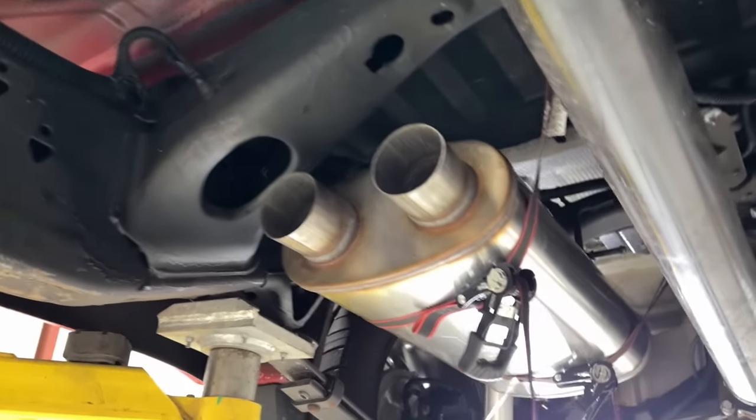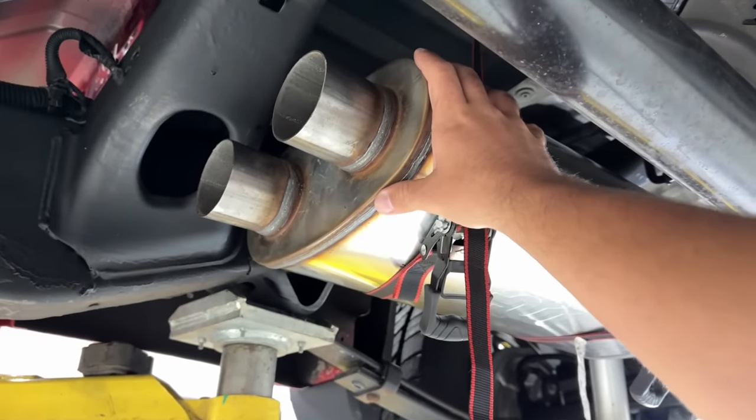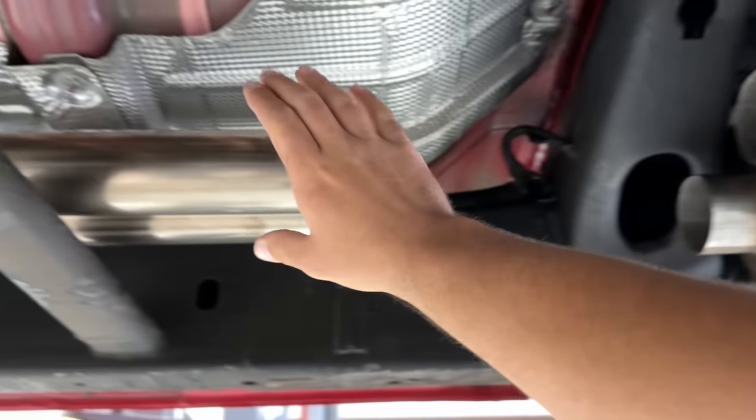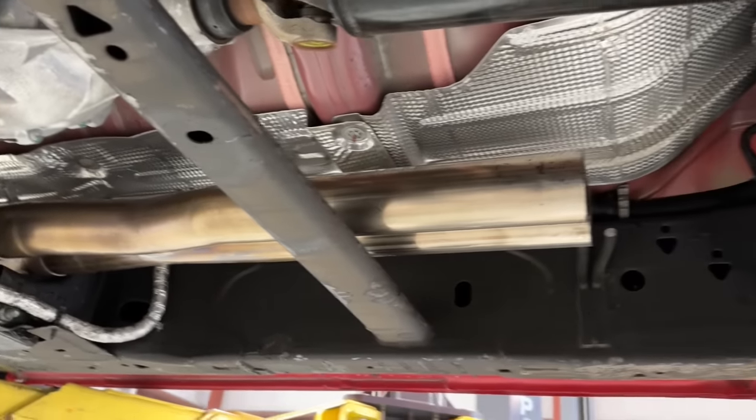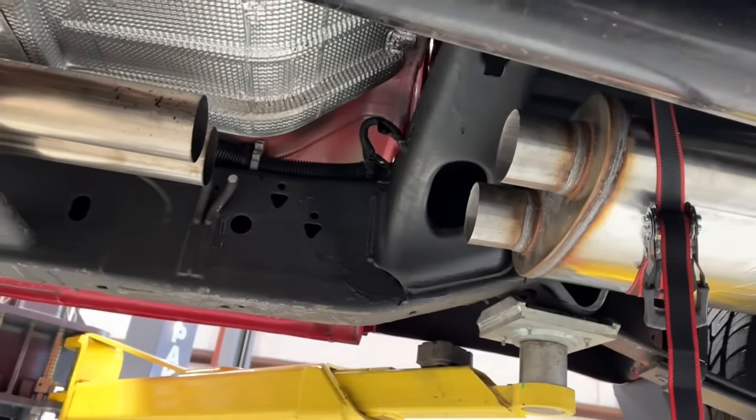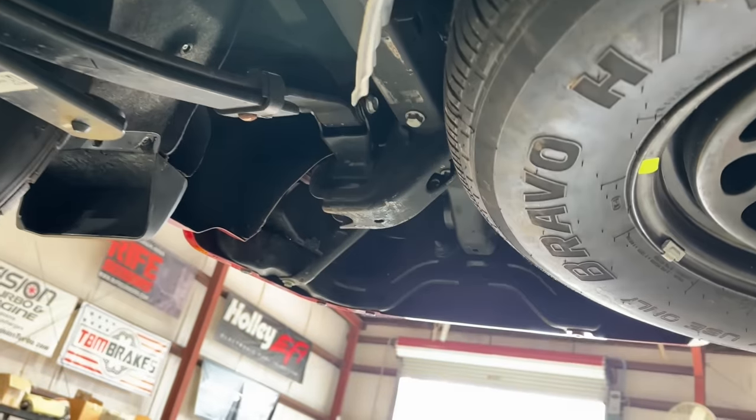So the first thing we have to do is obviously we are gonna hang our muffler roughly where we want it. And then we're gonna work back from what we got. We have Stainless Works headers, crossover, X-pipe, and then a whole lot of nothing. So we gotta connect the dots there, and then we're gonna bring them up over the axle and right out the side and the back.